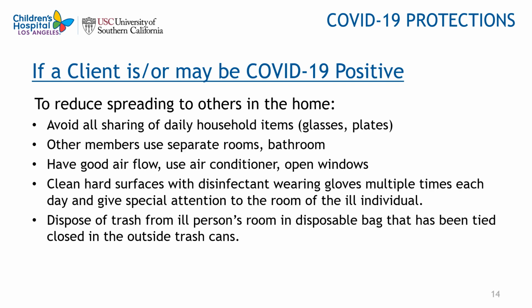If a client is or may be COVID-19 positive, to reduce spreading to others in the home, avoid all sharing of daily household items such as glasses and plates. Have other members use separate rooms and bathrooms. Have good airflow. Use an air conditioner and open windows.